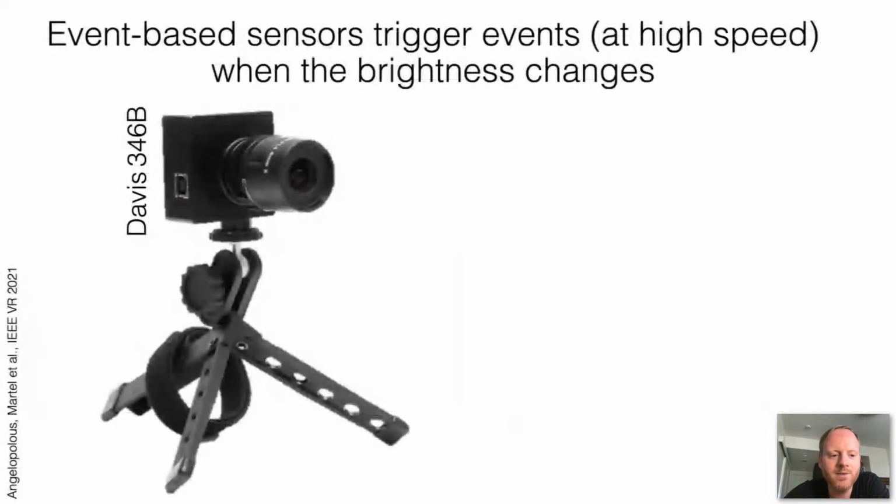And yes, there is, and it's called an event sensor. Event sensors are cameras that are regular CMOS sensors, but they have an integrated circuit in each pixel that only reports the difference, the temporal difference.